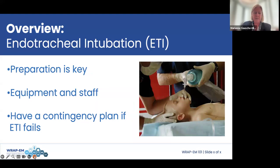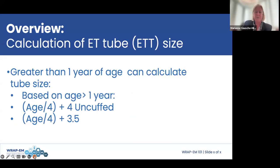So really the key is preparation. I mentioned equipment and staff, and have that contingency plan, because that's really what's going to help you be empowered to do what you need to do. And if things go awry, you'll always have a backup. And we'll get into that in just a little bit.